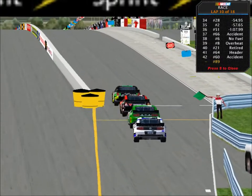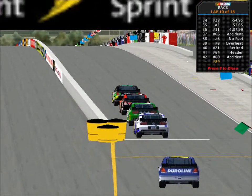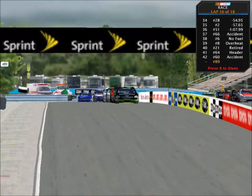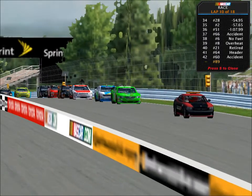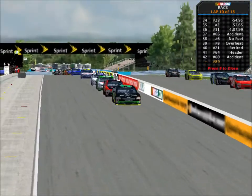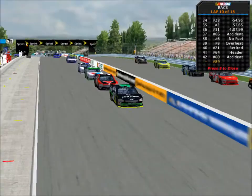All right, and we're looking back at live action. Here comes some of the guys that did not pit right then, coming down pit road. But some are also staying out. Aaron Reed, Joshua Osborne, James Qualls, and a couple others are staying out. Carpenter will bring Danny Wells and a couple others down pit road.